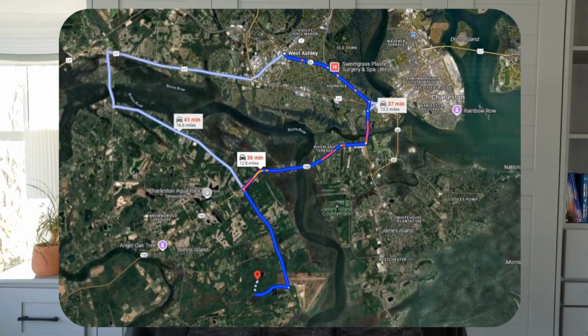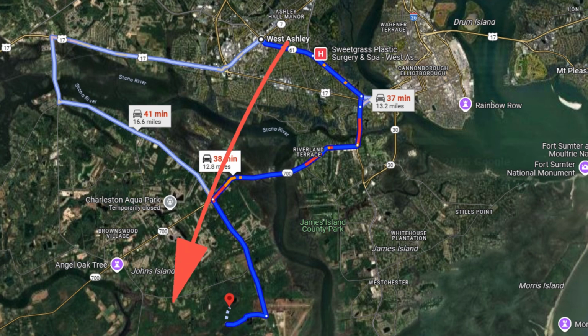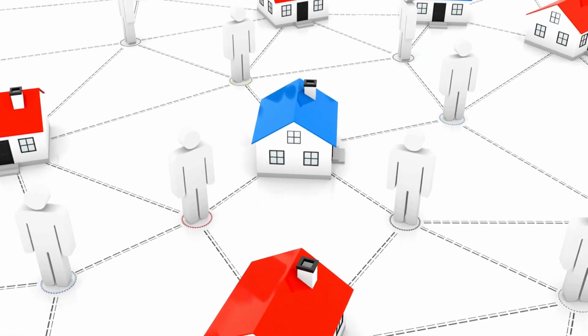There has been so much talk for the last 15 years about 526, which is one of the 2 highways in the Charleston area, extending down from West Ashley, where it currently ends, all the way down through Johns Island and into Kiawah. It would be a major boost for Johns Island to get this project done. I think it's going to happen, but I thought it was going to happen 5 years ago, and it still hasn't happened.